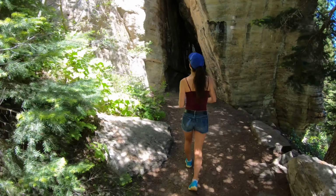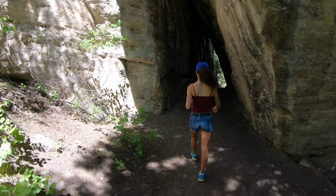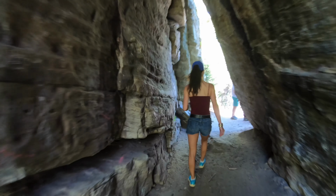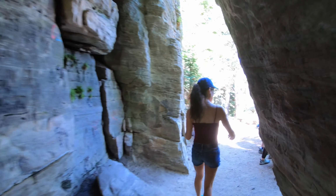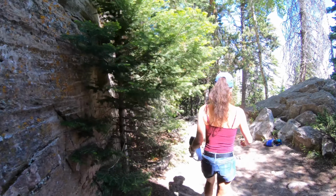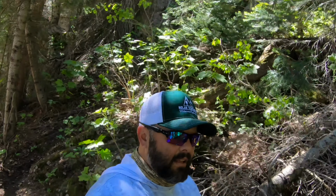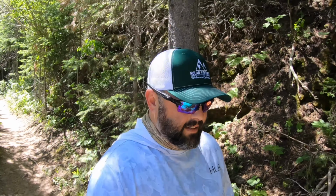This is what we call split rock. So we just went by an elevation marker. This is 7,305 feet. I forgot to mention that a lot of times we actually snowshoe this in the winter, or in the spring come up with ice axes and ice cleats and do this trail when it's open.